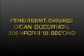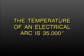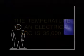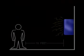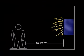Permanent damage can occur when the skin is exposed to a 205-degree temperature for 1/10 of a second. The temperature at the terminal of an electrical arc is 35,000 degrees. This is almost 4 times the temperature on the surface of the sun. Because of this intense heat, serious injuries can occur with only brief exposure up to 10 feet from the source of the arc. You should always dress to protect yourself from potential burns.